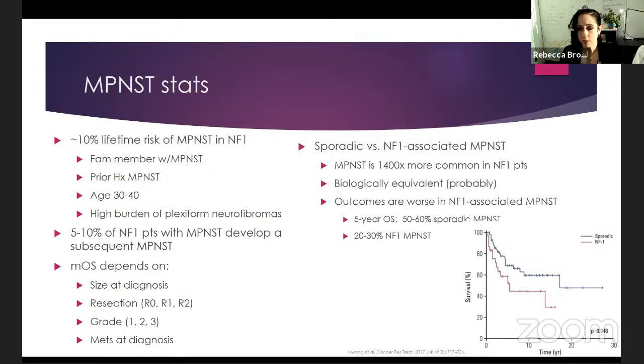And then there's also a difference between sporadic MPNST and NF1-associated MPNST. This tumor is 1,400 times more common in NF1 patients. Probably the tumors are biologically equivalent, but outcomes are far worse in NF1-associated MPNST. The 5-year overall survival is much lower in NF1 patients than it is in sporadic cases. And I'm showing you a waterfall plot on the lower right there, with the red line indicating the survival percentage of NF1 MPNSTs versus the blue line showing sporadic.